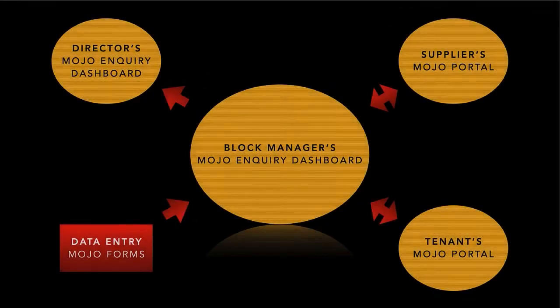Mojo is our device-agnostic mobile window into all the data for the stakeholders in your business processes. It comprises both inquiry and process and is refined to be specific for each audience. Mojo delivers self-service to all those individuals that need to be informed about their properties.